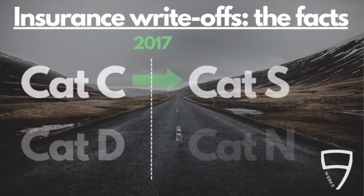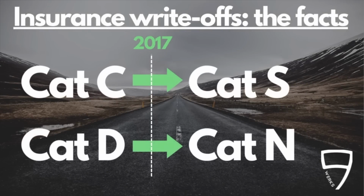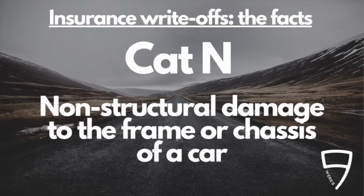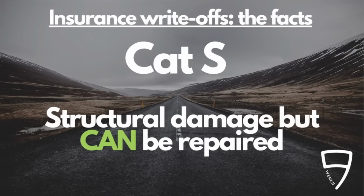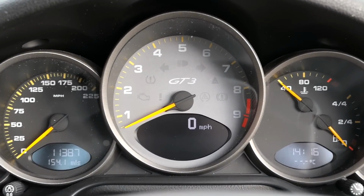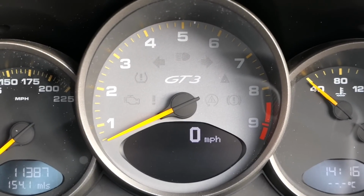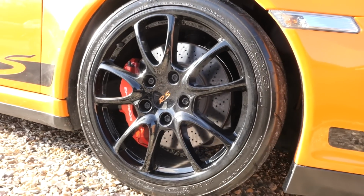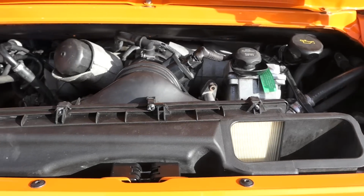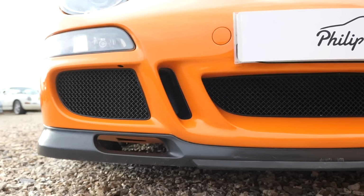We'll start by clarifying that the former Cat C and D system was replaced by categories N and S in 2017 by the Association of British Insurers. Cat N stands for non-structural damage to the frame or chassis of a car, whereas Cat S means the vehicle has had structural damage but can be repaired. Both categories are write-offs where an insurance company has decided it's not worth fixing the car and that getting a new one at market value would be less expensive. But both these categories are deemed safe to repair and return to the road. That's why these cars are often sold into the trade to repair at trade prices.